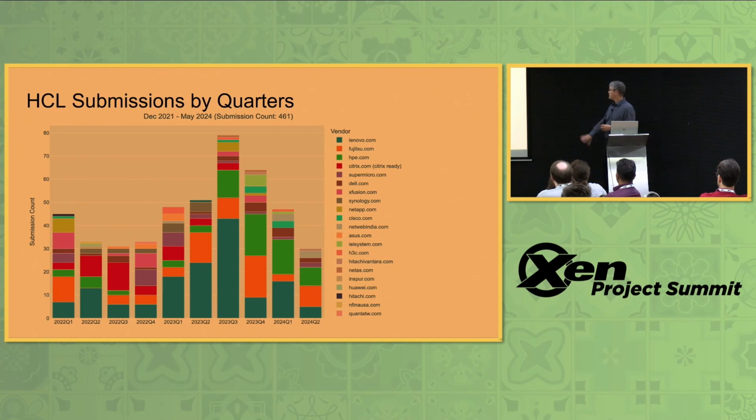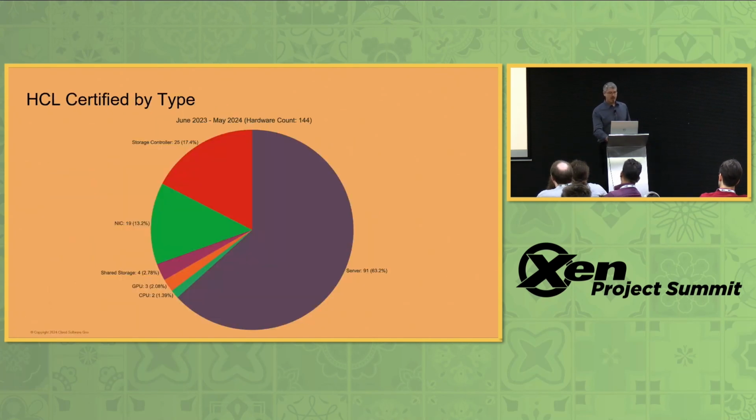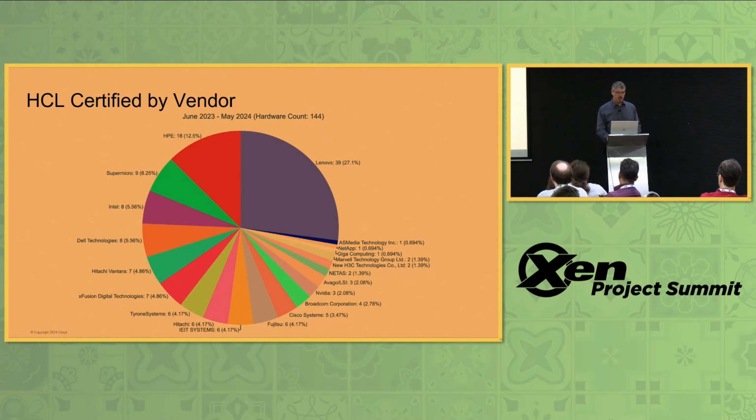Now this gives you an idea of just the sheer scope of the number of people that actually contribute. I don't go into the detail, but you can see Lenovo, Fujitsu, HPE, Dell, Supermicro, number of names are very familiar there. And what types? Mostly servers, but also storage controllers, network interface cards, GPUs, and CPUs, new CPU versions as well. I'm not going to read into this. These are just the models of servers. So if you just look at the server side, Lenovo by far the biggest, HP, Supermicro, Intel, Dell. Each of these are relevant.